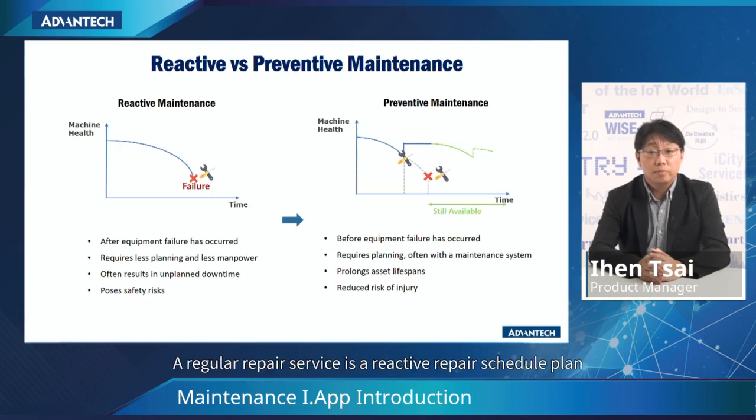A regular repair service is a reactive repair schedule plan taken after a failure has already been reported and scheduled by the maintenance team. And the maintenance is carried out to remedy the problem, which results in a shorter equipment lifespan and uptime.